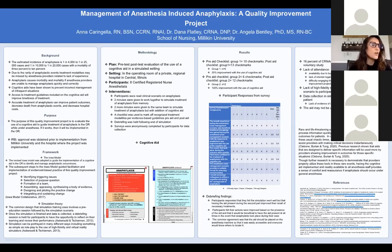Some examples of the questions included: the overall experience during the anesthesia crisis management scenario was beneficial, which all 8 participants gave a strongly agree. Additional knowledge was gained during the anesthesia crisis management scenario. Only 2 people agreed, the rest of the participants strongly agreed. The events that took place during this scenario were realistic, which all of the 8 participants strongly agreed.